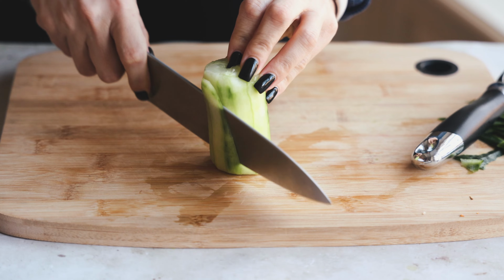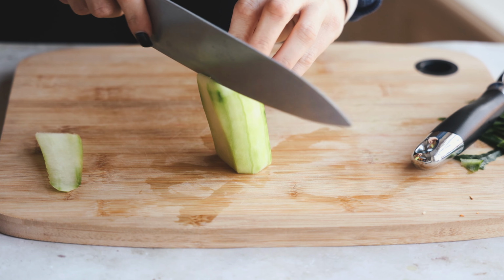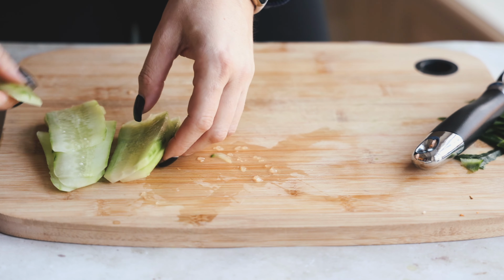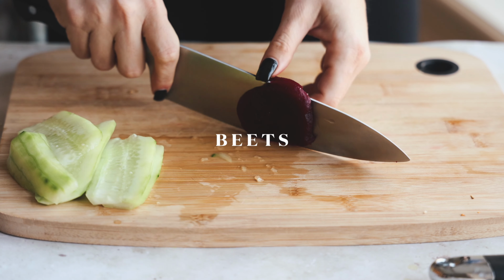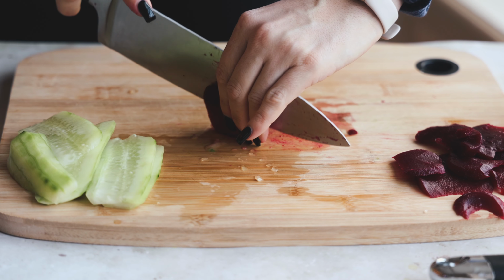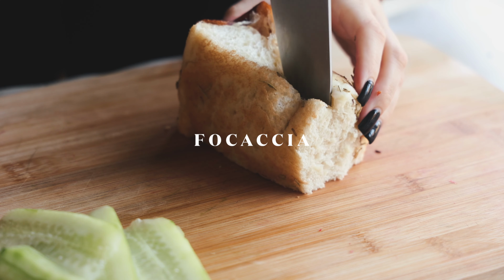So beets, let's talk about something they do for our body while we cut this cucumber up. They can help lower your blood pressure. They can boost your endurance or athletic ability because they're high in nitrates, and they could positively affect your liver health. They're also a good source of antioxidants and have anti-inflammatory properties. While beets are amazing for all these things, they are a little bit of a pain in the butt because they will dye your hands a pretty shade of pink. So just deal with that.